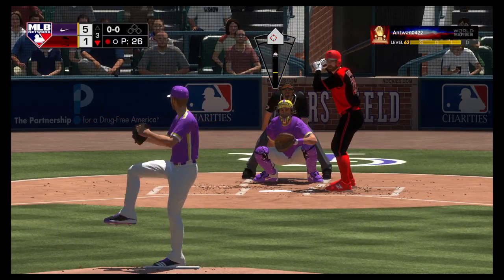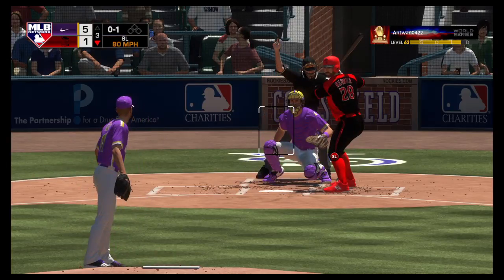So here now is the pitcher, Corey Kluber. Tried to check it, and it's 0-1.